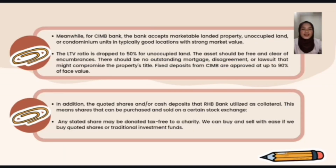Meanwhile, for CIMB Bank, the bank accepts marketable landed property, unoccupied land or condominium units in typical good location with strong market value. The LTV ratio is dropped to 50% for unoccupied land. The assets should be free and clear of encumbrances. There should be no outstanding mortgage, disagreement or lawsuit that might compromise the property's title.